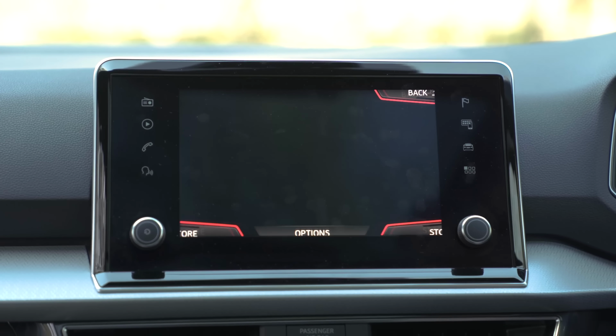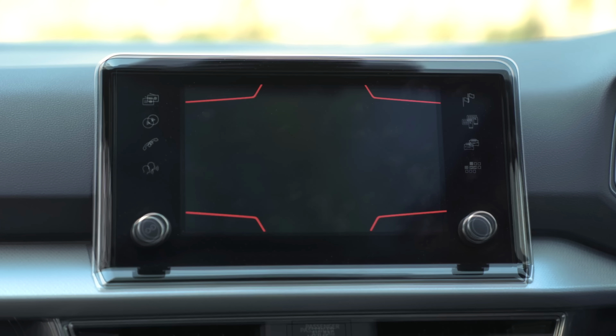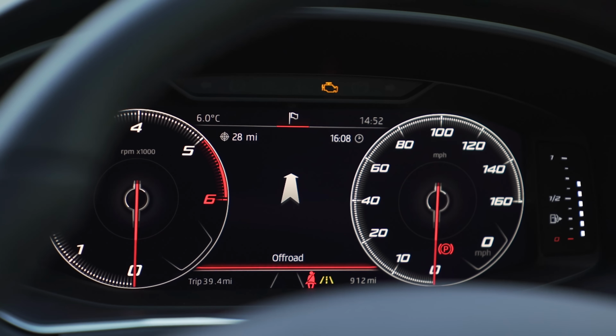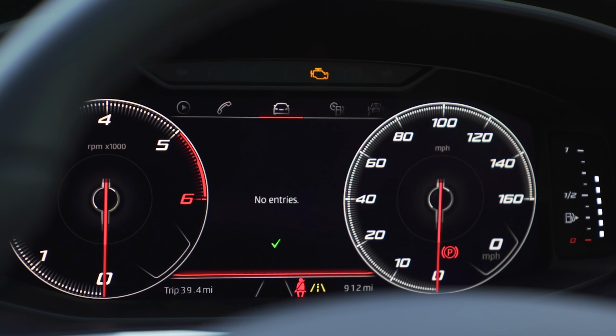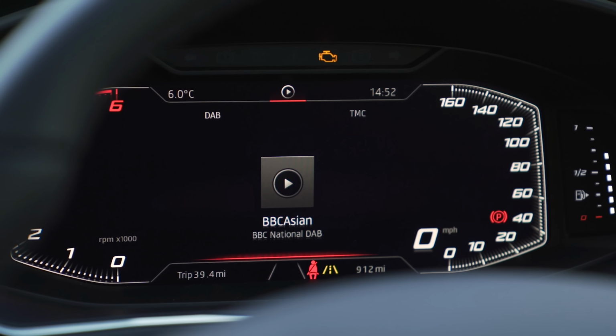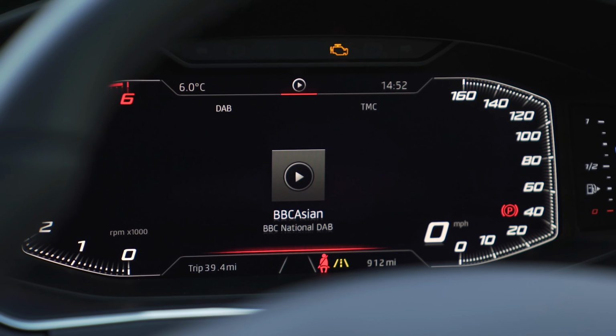You can use the shortcut buttons at the side of the screen to just take you straight there. So generally, the infotainment system is pretty good. So too is the digital driver's display, and you can easily look through various functions on there and even change the view for a widescreen map if you prefer.